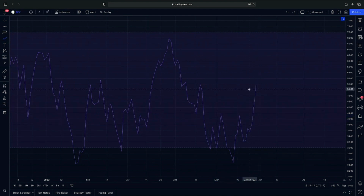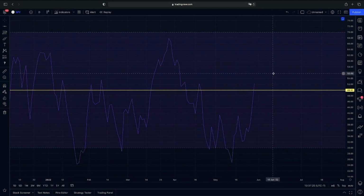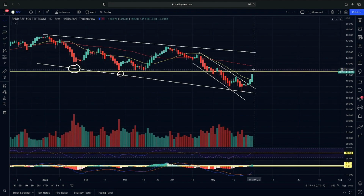And as you guys can see, again, we did mention yesterday that we're looking to see if we can break above the median of our MACD, and that's exactly what happened today. We broke above the median of our MACD, so things are looking more up than down at this point. However, again, we are leading into our 50-day moving average, so we're going to be careful. I would be looking for a possible retest.